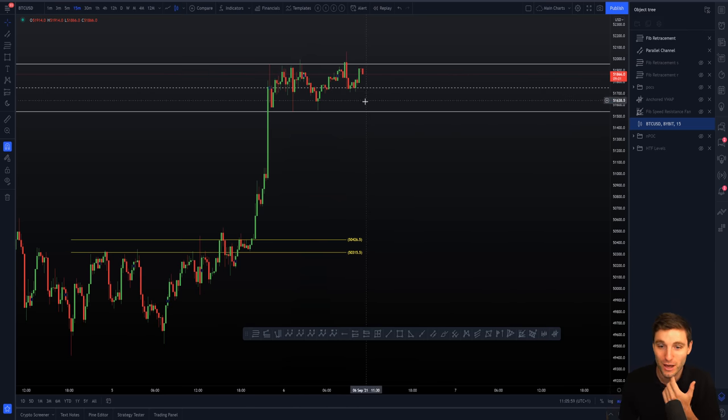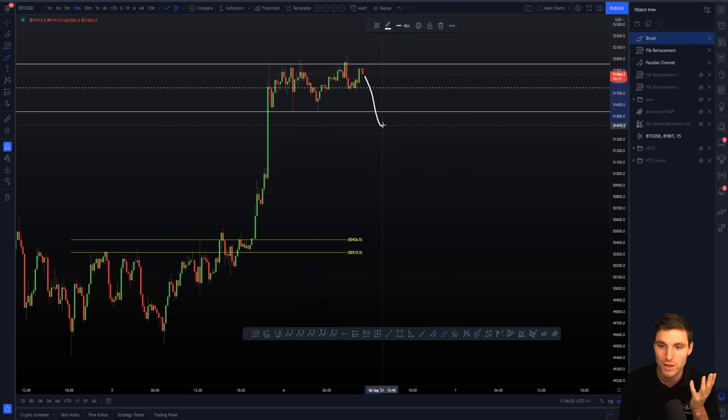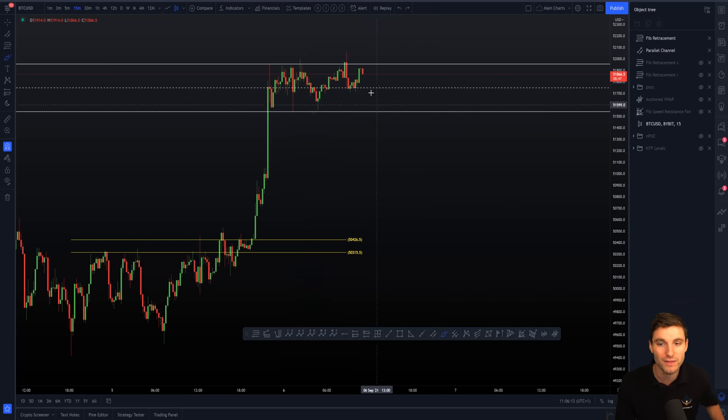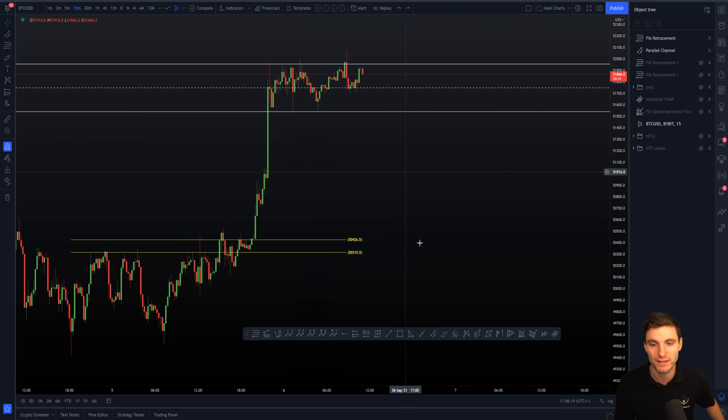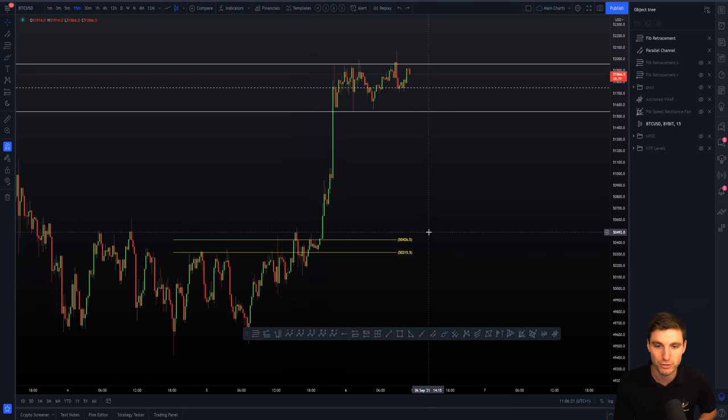So if we do something like this, for example, where we do end up losing the channel, not just wick through it in a swing failure pattern type move, but if we lose this channel, then of course we could find support above this, but a sensible level obviously has to be viewed as that CC. This is a sensible level of support should we lose that channel, backtest it, and look to be approaching to the downside.